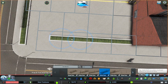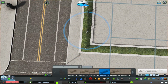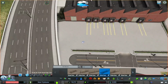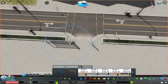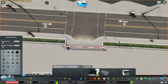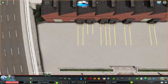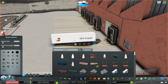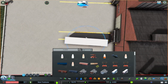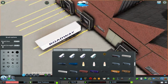I'm using some of these curbs to mark off this little area where the trucks are supposed to go, and putting this gate here. Or it's actually a security barrier, and sometimes this security barrier works better than the normal gate. For example, in this area I thought it worked a lot better to have one of those barriers there.